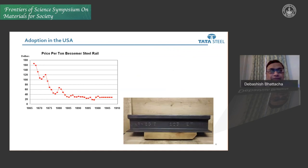And this was, in fact, the most popular material for driving, no pun intended, railways into the heartland of the USA. And the name Carnegie comes into play here.